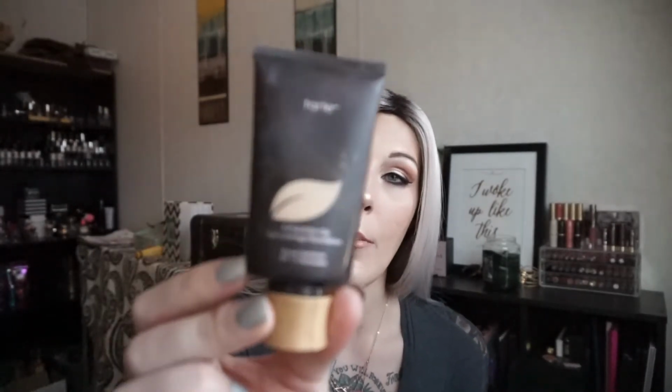The Tarte Amazonian Clay Full Coverage Foundation. I'm in the shade Ivory. This product is gorgeous. This is definitely a 12-hour makeup or more. This lasts all day long. It's fantastic for all skin types because if you're dry, it doesn't cling to dry patches. If you're oily, it helps to minimize your oiliness. It's beautiful. And add in the fact that it has SPF, perfect.